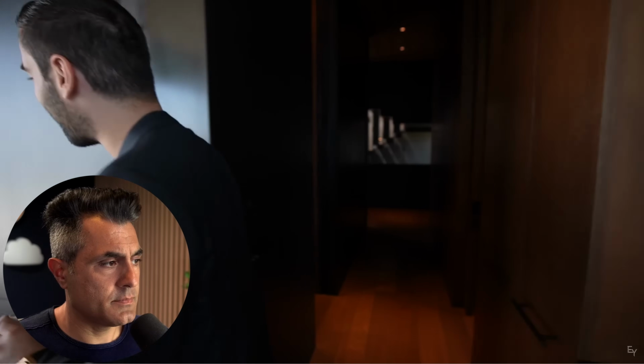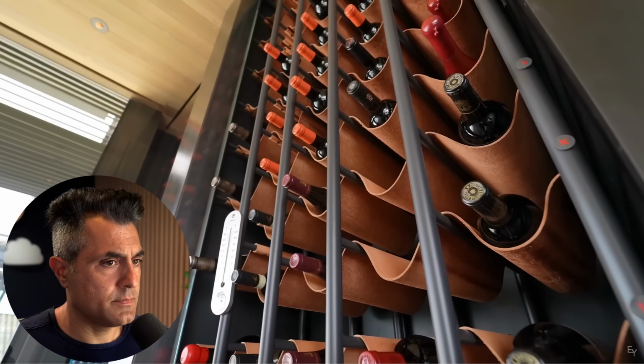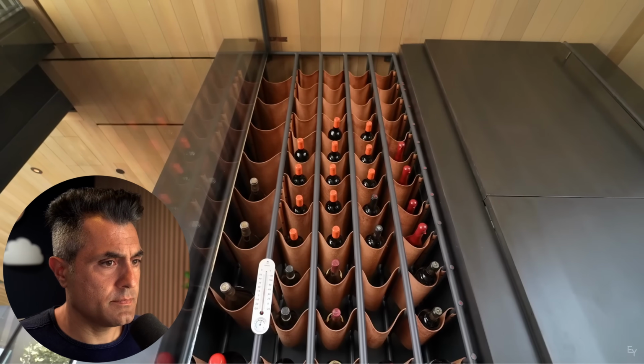Before we leave the kitchen, I want to come right here and talk about this wine wall, temperature controlled, with the leather pouches. Looks incredible. Yeah, it's really nice.